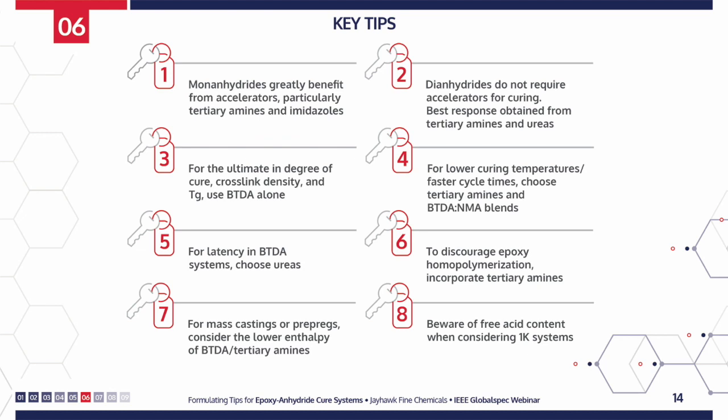Number five, if your goal is a latent system, BTDA and ureas provided a very nice level of performance. Number six, we identified homopolymerization in all systems. Is there a way that you can manage it? Can you control it? Can you discourage it? Can you impede it? Possibly. The best results were obtained by using tertiary amines.